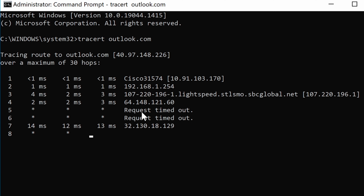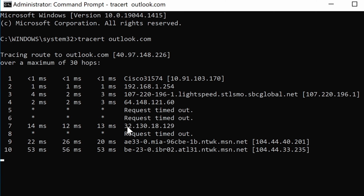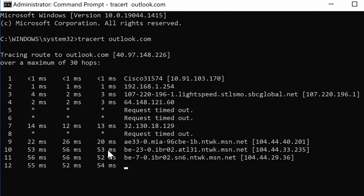And it says here, request timeout. Not necessarily bad, because some nodes, or I should say routers, switches, don't allow a ping back. They just skip over it, and then it tells you the next path it takes. So traceroute is literally tracing a route to the end server, in this case Outlook.com.